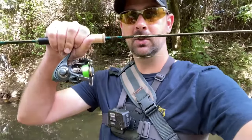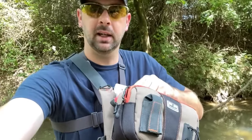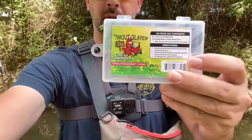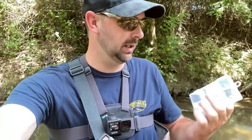And I just got about a 6-foot 4-pound mono. Nothing expensive, just some 4-pound mono. This whole setup right here, one little bag. Let me show you my bag real quick. I just brought the real small bag, and I didn't want to take a lot of lures. I barely got anything in there, but I had the little Trout Slayer kit, and a little kit like this. I haven't used them in a while, but I love trout magnets and these. And I figured these little craws would get some of the bass to bite, and it did. It actually got everything to bite.